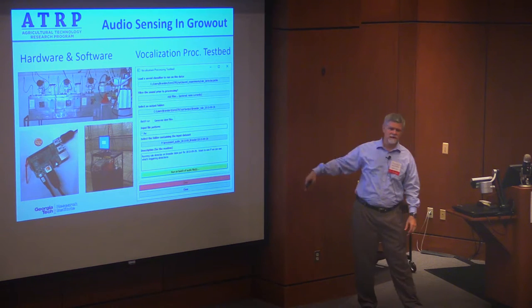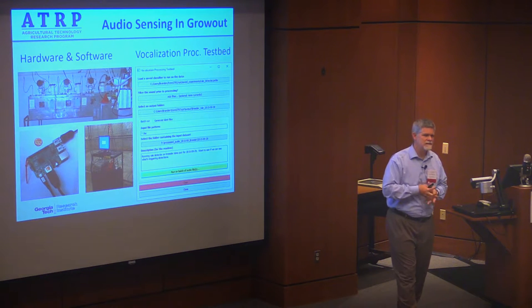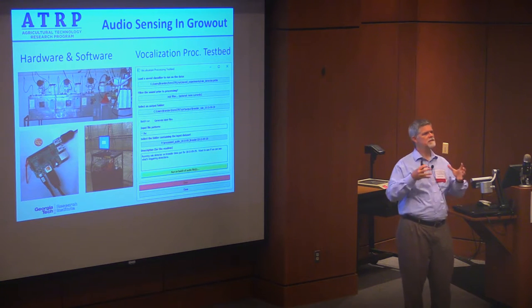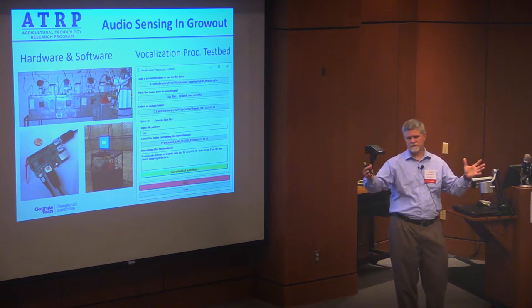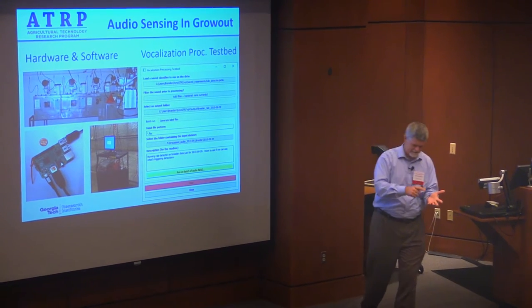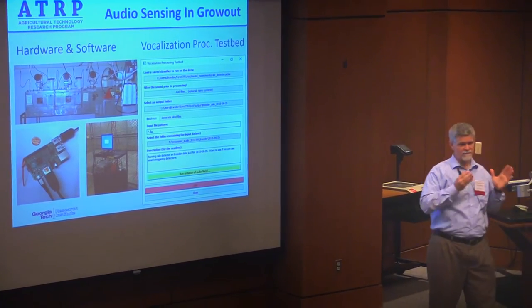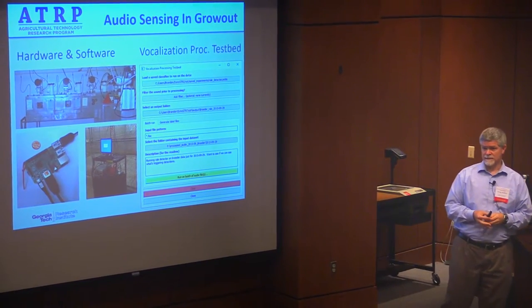And then on the right-hand side, this is our vocalization processing test bed. This is one of Wayne's project visions, and that is, how do we build a test bed that we can then put in data, collect information, and then automatically process? The challenge we have, and now I know a lot of you are saying, hey, listen, Doug, in the house we have fan noise, we have heater noise, we have people noise, we have trucks driving by, we have all these different sounds. So we've pursued a number of different avenues, and one is looking at anomaly detection, right?